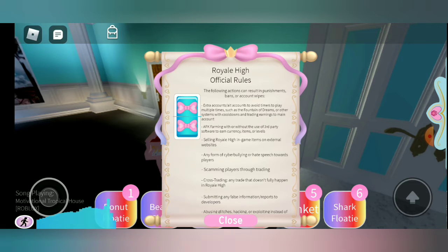Royale High official rules. The following actions can result in punishments, bans, or account wipes. So make sure you don't do any of these things because you could even get banned from the game or get your entire account wiped. So make sure to read all of these rules, or you can just listen to me read them out to you. Alright. Extra accounts or alternative accounts to avoid timers to play multiple times, such as the Fountain of Dreams or other systems with cooldowns and trading earnings to main account.